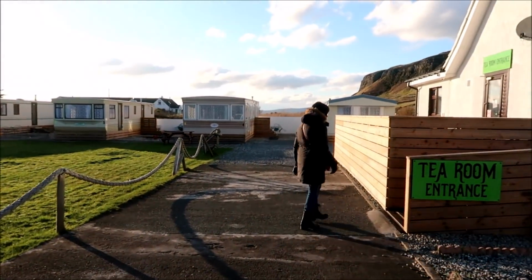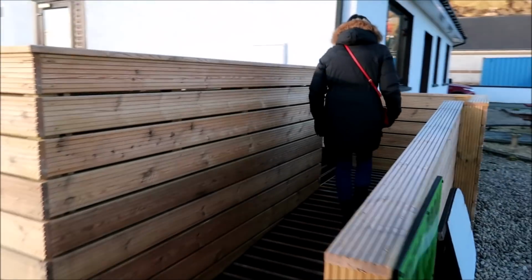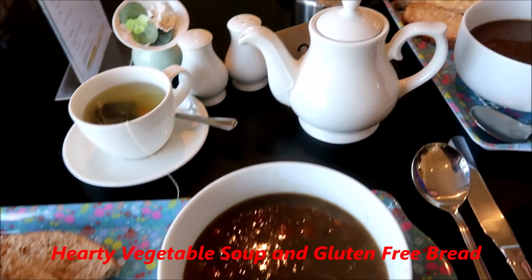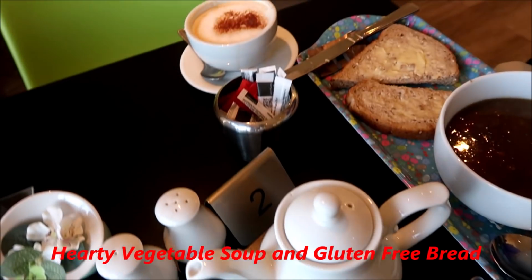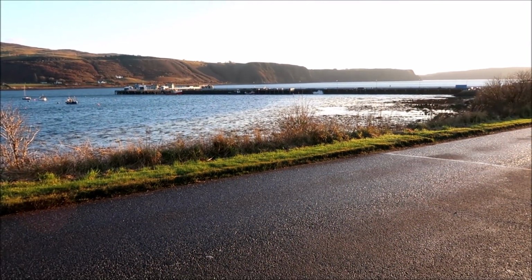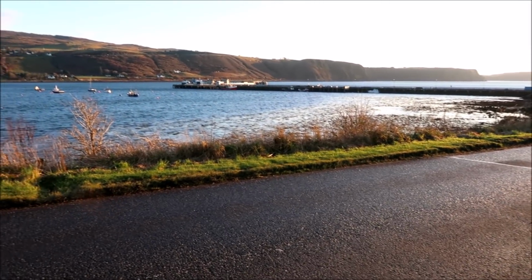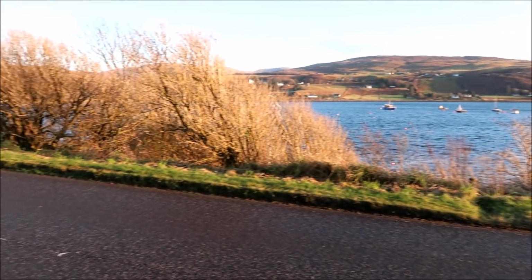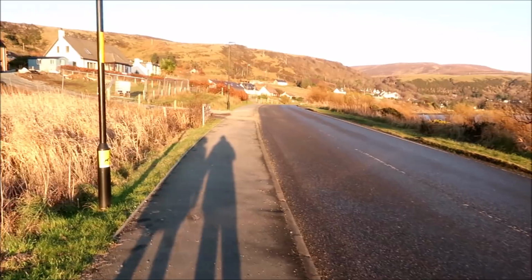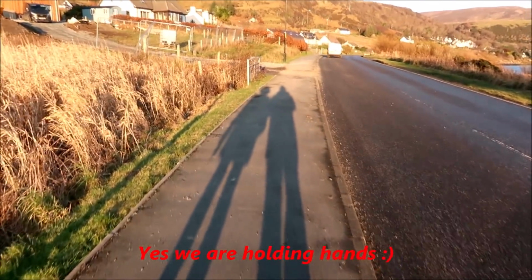I thought I'd like to mention the blue skies all around us again as we go in for a cuppa. We're just walking along the main road in Uig. And this is where the ferry terminal is. And we're walking along towards the mountains here. And you can see two long shadows.